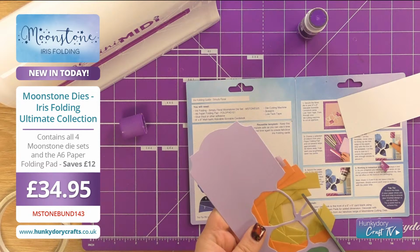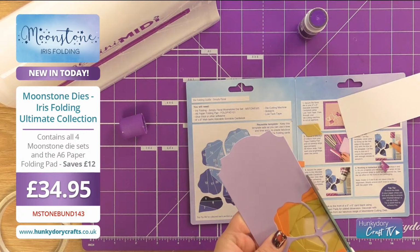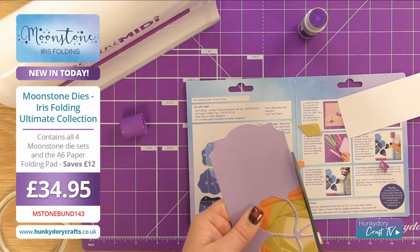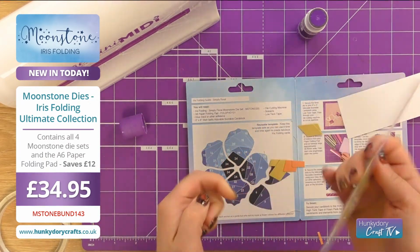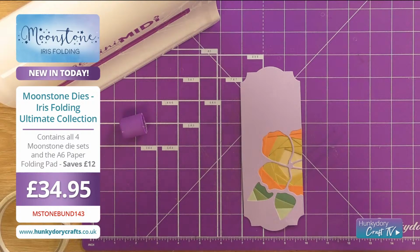Using our scissors, we'll just guide that along there and trim off all of those edges, which is going to leave you with that beautiful pretty on the edge iris fold, which I think might scare some people. However, the effect is so beautiful, so don't be scared to go rogue and do it off the edge or on the side, because it's really going to lift it up.